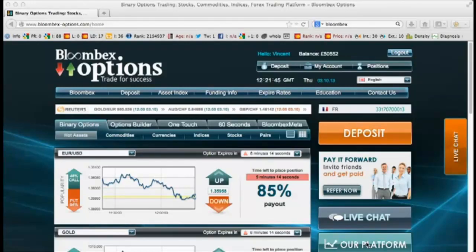Well, it may well be a play on words on Bloomberg, but we certainly hope that Bloombex Options can live up to their slogan of trade for success. What is sure, though, is that Bloombex Options have a very, very nicely laid out website with everything you need to trade laid out in front of you.